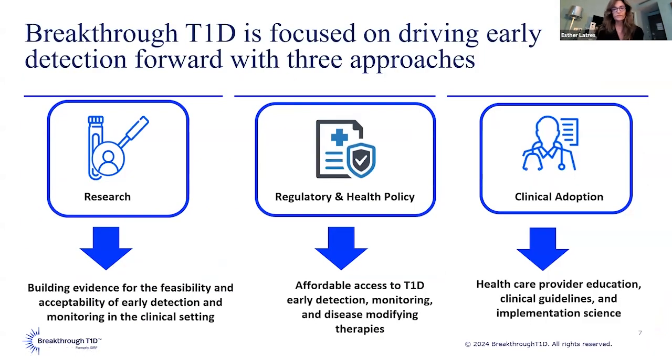So Breakthrough T1D's focus on driving early detection forward has three approaches. And why do we need three approaches? The first one is research. We need to provide the data. We need to provide the evidence for the feasibility and acceptability of early detection and how important it is monitoring the early stages of type 1 in the clinical setting.